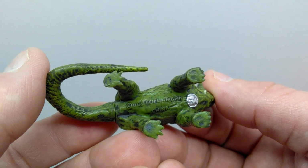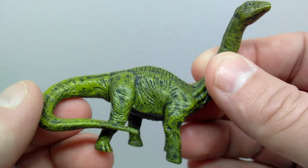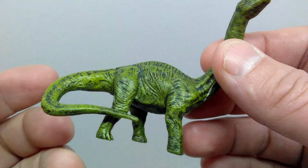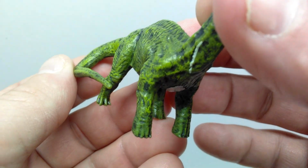We continue with that greenish look with the dark wash, again amplifying all of the detail very nicely. You can see skin wrinkles and skin folding throughout the stomach of the dinosaur. Muscle definition, of course, in the legs. Nice wrinkling right here in the shoulder blade as well, leading up here. You can see some nice skin wrinkling. The feet all look really good.